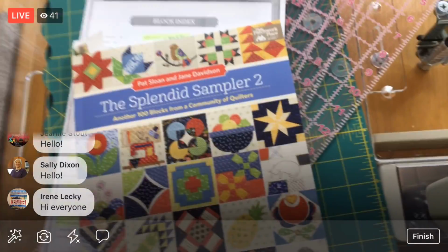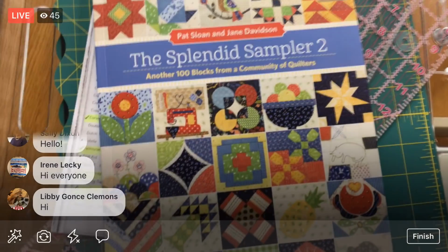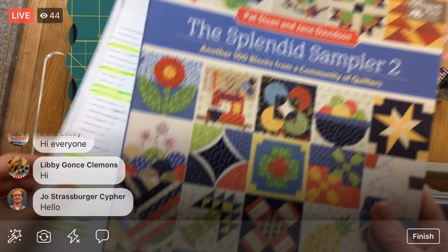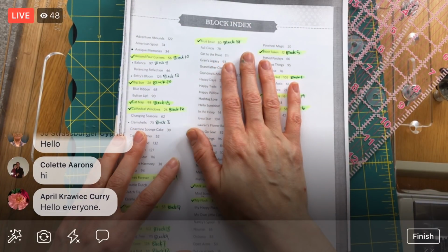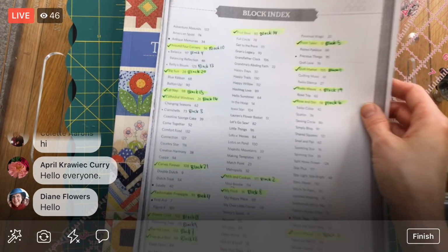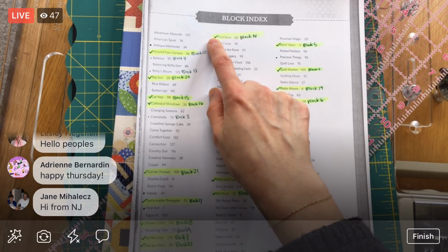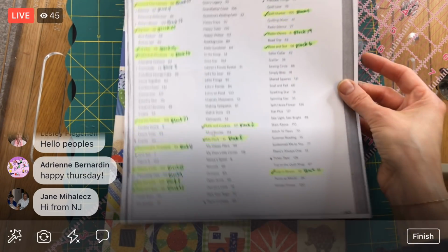All right, hello everyone. So here we go, Splendid Sampler 2 book. So here are the new blocks for the day. First of all, I want to show you, this was suggested by you guys to keep track of what blocks are released and what blocks we are done. So in the back of the book, there's a block index. I have photocopied that just because I hate writing in actual books. I put a check mark at first, but I like highlighting things when I'm done. So I've highlighted all the blocks we have done.